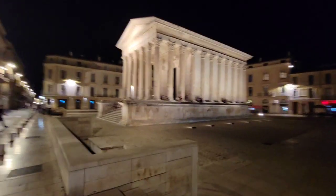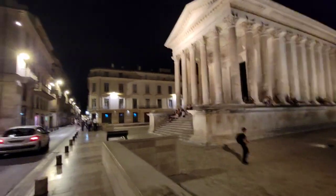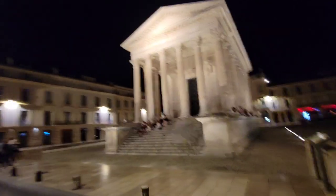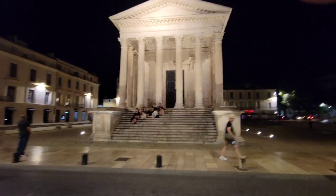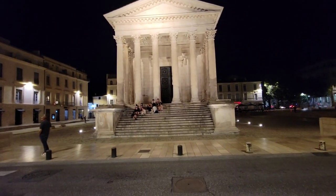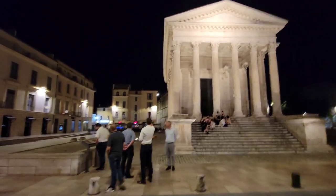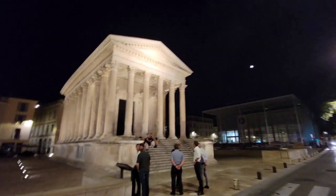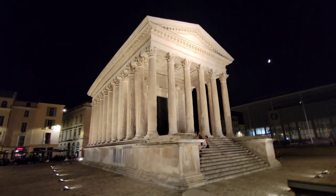It's almost like, it is, it's like a mini Rome. Oh, this is amazing. I'm gonna cross the street so I get a better look. Yeah, this is an old Roman temple, or... Wow. I'm gonna go ahead and stop the video now and take some stills. But yeah, this is quite amazing. Very well preserved and intact.